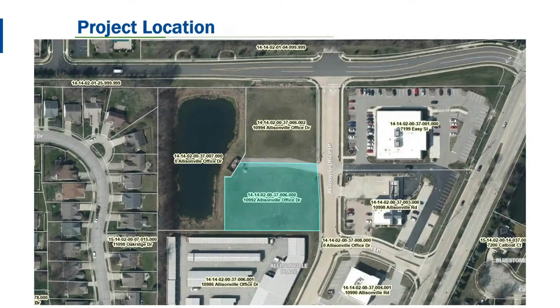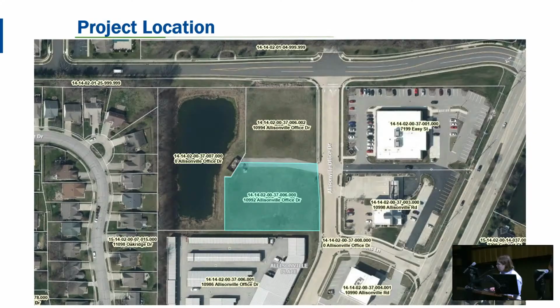Good evening. My name is Grace Wiley, and I'm a planner in the city's Planning and Zoning Department. The proposed development is located at 10992 Allisonville Office Drive. The petitioner is proposing a professional service space for a hair salon. The property is generally located at the southwest corner of Allisonville Office Drive and Easy Street, west of Allisonville Road. The property is located in the Allisonville Place PUD, ordinance number 120406B.